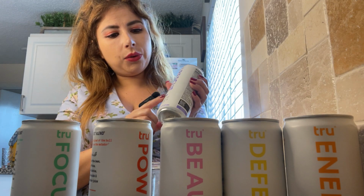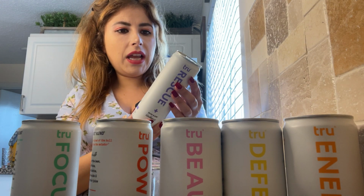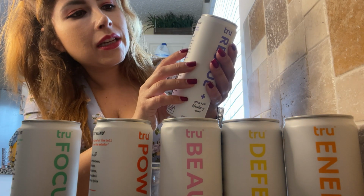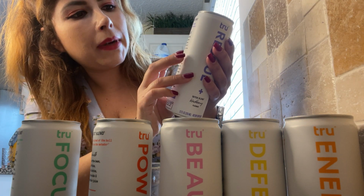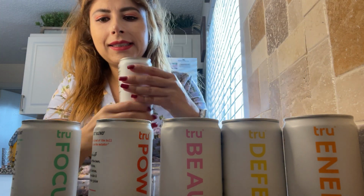So, for example, this is the True Rescue, and this is blackberry flavor, and it is made with electrolytes, Korean pear, lemon balm, blackberry juice. So here are the supplement facts.